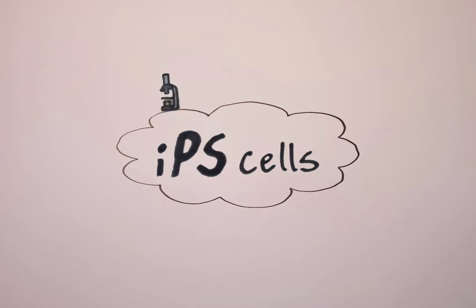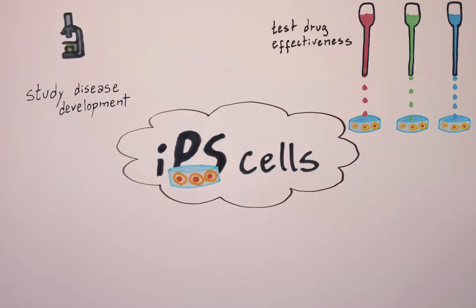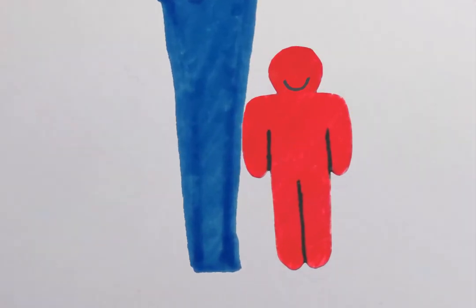His discovery has endless applications in medicine. iPS cells can be used to culture defective cells in vitro, providing a tool to study disease development and drug effectiveness. They may replace embryonic stem cells in research and therapy, thus overcoming various ethical issues. And they could help type 1 diabetes patients by providing them with new healthy beta cells.